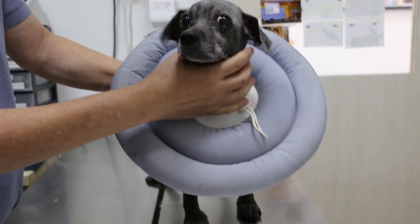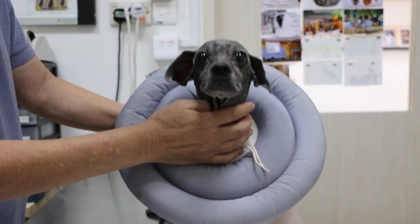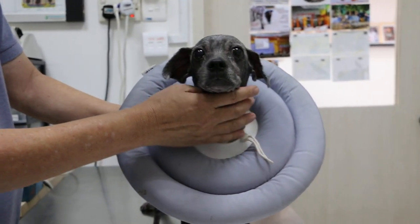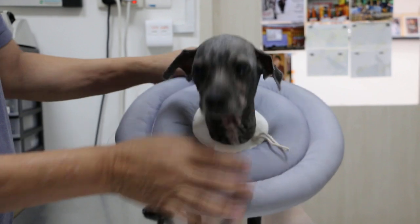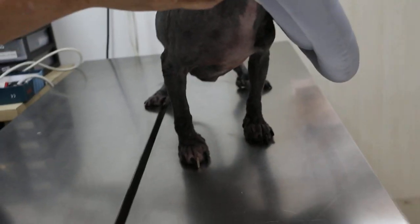Today is 24 January 2019. This is a 7-year-old female Shih Tzu cross Maltese. This dog is spayed, and the complaint was itchiness in the whole body.